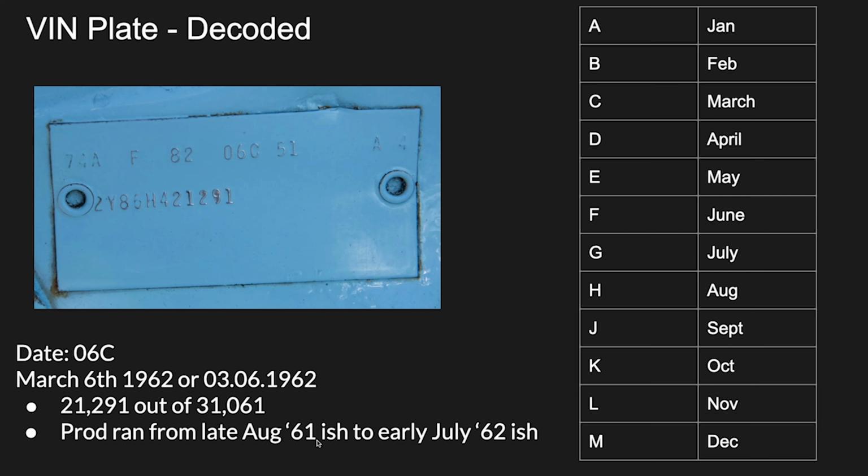So remember, they have to start building before that model year to ramp up for it to be introduced kind of in the fourth quarter, if you will, of that year.